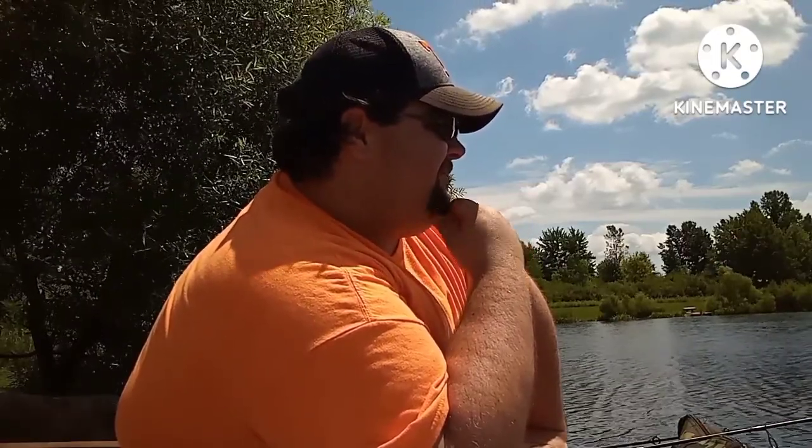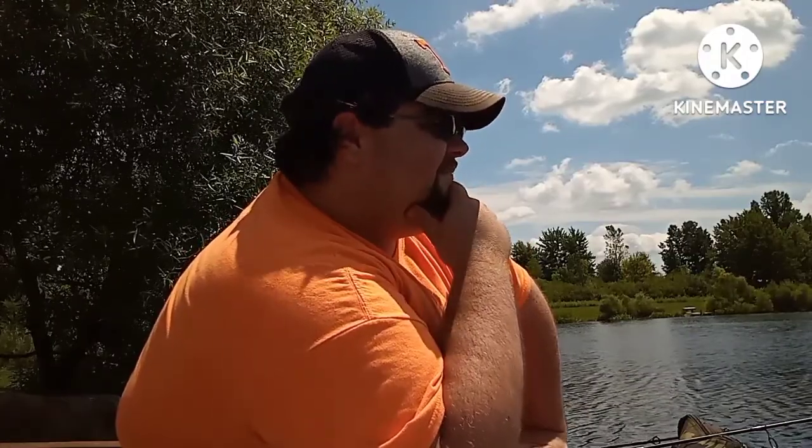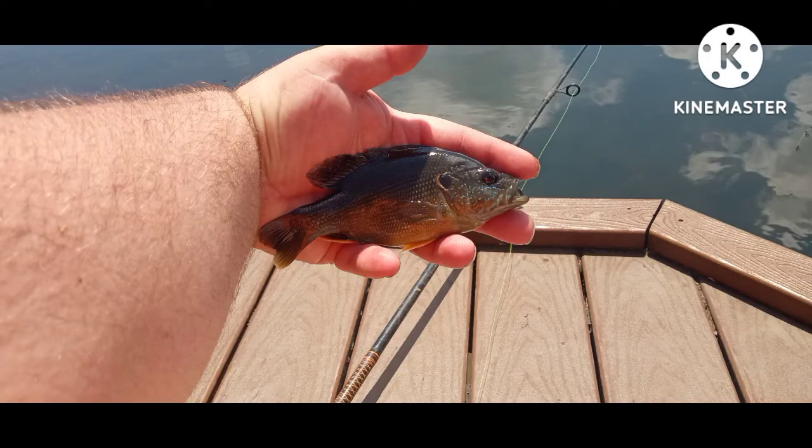Hopefully something will decide to make a meal out of that chicken breast as well. Sorry, folks. A mother and two children walking the trail here stopped on the dock beside me, so I cut the video. I did catch a decent green sunfish, but I wasn't recording because they were right here and I didn't want to invade their privacy or make them feel like they were disturbing me.